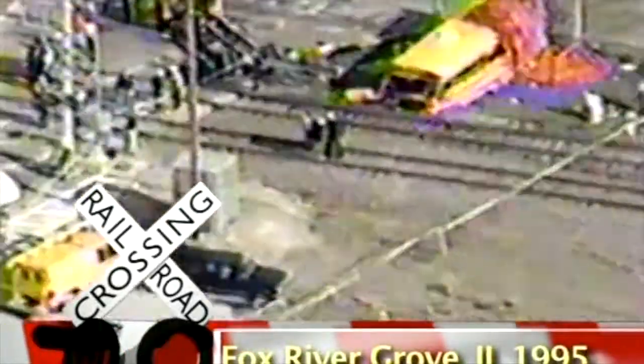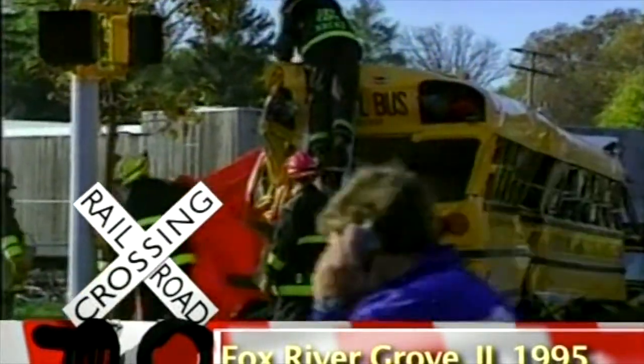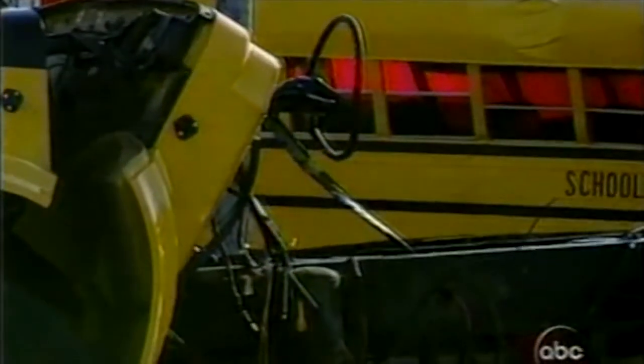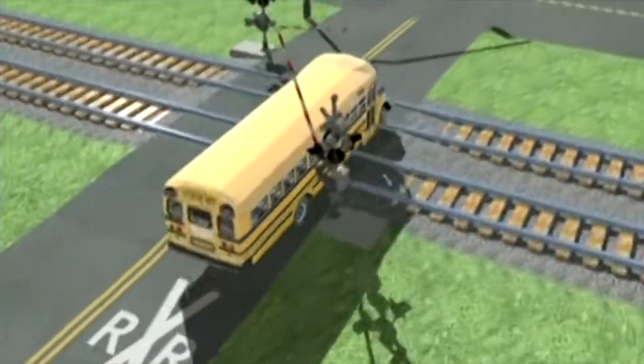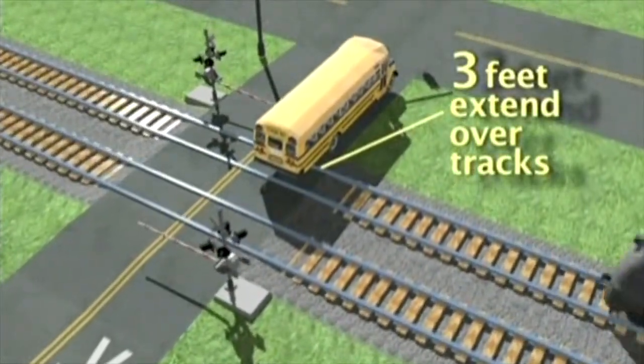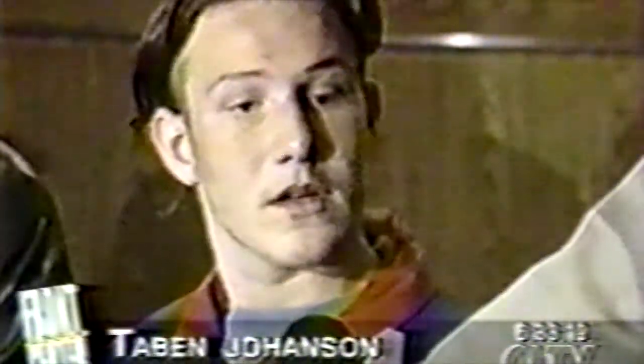Fox River Grove, Illinois, 1995. A substitute school bus driver, unfamiliar with the rail crossing, started across multiple tracks. Unbeknownst to the driver, when the light turned red on the other side, there wasn't enough room for the bus to clear the tracks. As the train approached, 3 feet of bus extended over the tracks. Inside the school bus, the radio noise drowned out both the train's horn and students' warnings about the oncoming train. They all ran to the front of the bus to get out of the way. The impact killed 7 students.